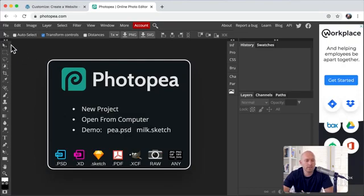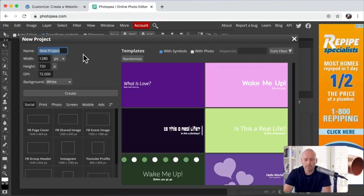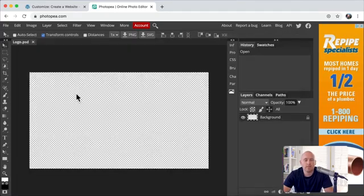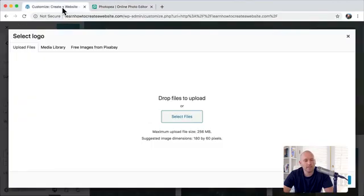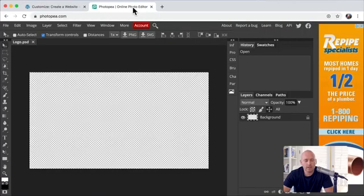All right, so we're just going to click on File and go to New, and we could rename it to Logo. And for the background, we want to choose Transparent and then press Create. We're choosing a transparent background because if we go back and look at our website, we can see that this logo is transparent in the background. So basically it's white right here and the text is white, but we can see through the logo. So that's why we're choosing transparent here. And this is what transparent looks like. They give you this checkered background right here.